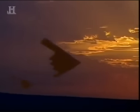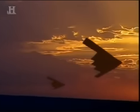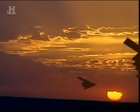Having delivered their weapons, the B-2s make the long flight back to base. Now in their 20th hour of continuous flying, the pilots look forward to one sound that makes it all worthwhile: an American voice welcoming them back home.